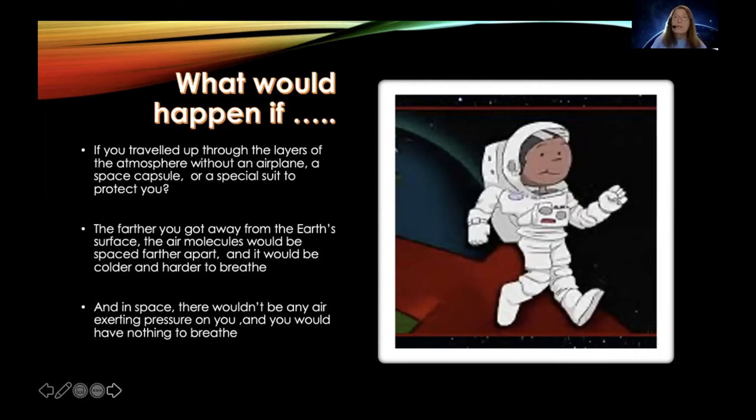And obviously, if you get farther away and the atmosphere gets thinner, there's going to be less oxygen there for you to breathe. And so you're going to find it very hard to breathe. And if you were to continue even farther out, eventually you'd get into space. And not only would there be no air there for you to breathe, but you wouldn't have anything exerting pressure on you. So nothing pushing on you from the outside.